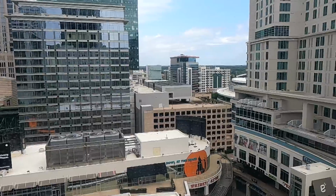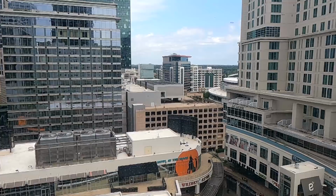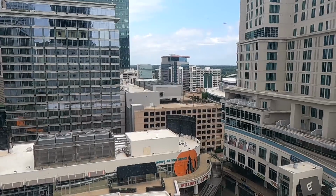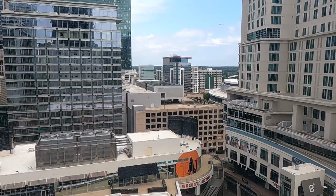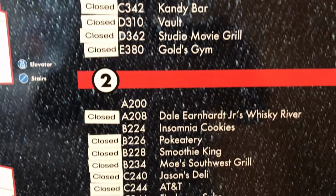Uptown's saving grace was supposed to be the Epicenter, a multi-tiered entertainment venue with bars and restaurants and shopping right smack dab in the middle of Uptown. But after only 10 years, most of the Epicenter is closed now, perhaps for good. You can see how dead it is now at night. Look at the list of closed businesses here.